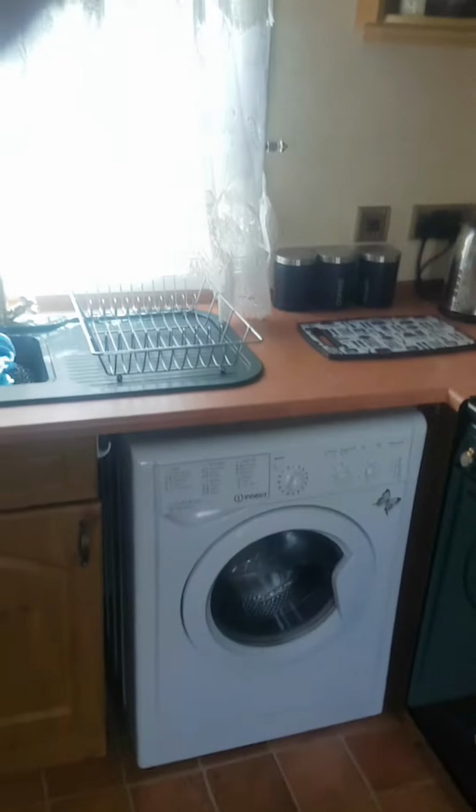13 foot wide. As you enter the caravan, you've got your boiler there, it is fully central heated, fully double glazed. Then we have a storage cupboard there with a hoover so you can tidy the place up for yourselves. Into the kitchen, washing machine, nice size cooker, integrated fridge and freezer, separate dining area.